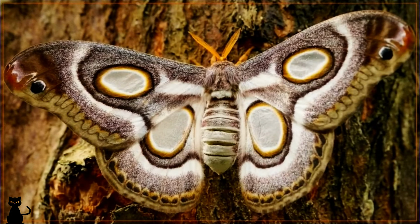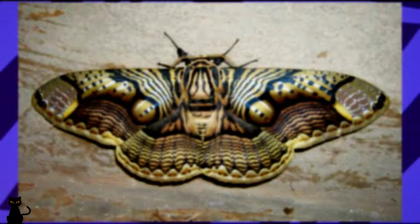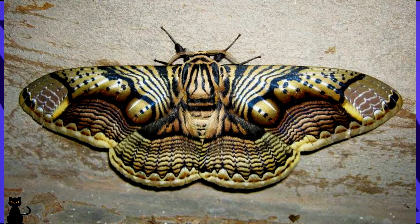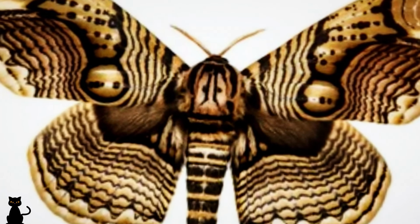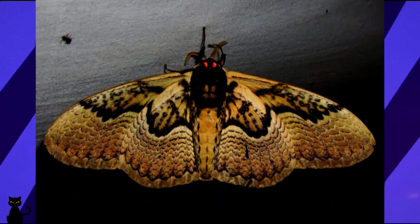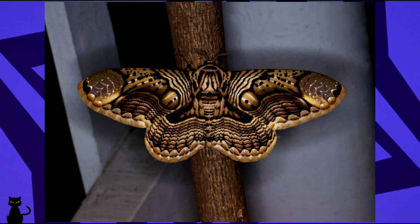It's as if someone painted them with a brush and microscopic precision. Its body is robust, coated in fine hairs, and it's mostly active at night. By day, it rests camouflaged on tree trunks, blending into the bark's texture with stunning effectiveness. Did you know that despite its size and beauty, it doesn't feed in its adult stage? Once it emerges from the cocoon, it lives only a few days, just long enough to reproduce.